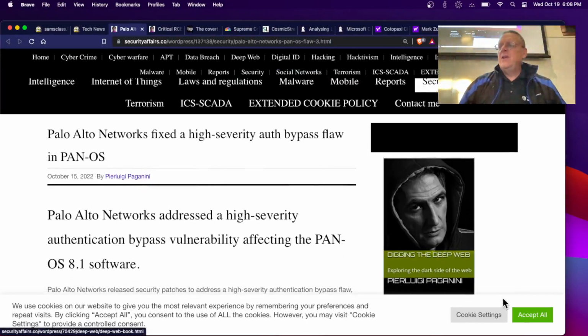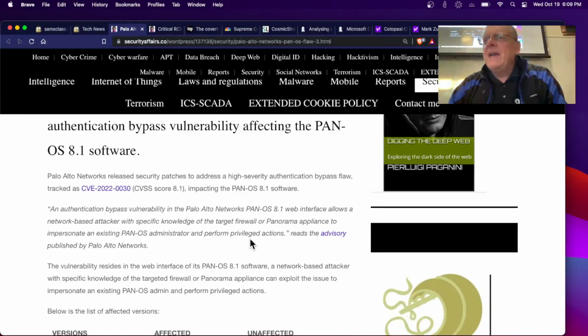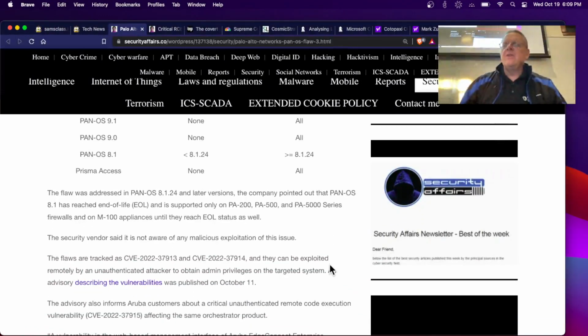So Palo Alto has an authentication bypass vulnerability. You can send in a packet that impersonates being administrator and makes you administrator over the firewall. So they patched it and such. It's just kind of funny. Same thing happened to Fortinet recently.